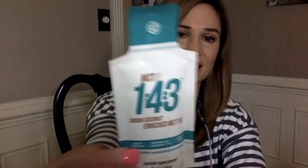Last thing in the May special is this beauty. MCT 143. This is a packet of MCT oil. If you're new to the keto diet, you need MCT oil. You need healthy fats. This is such a good source because it is not stored on your body as fat. It is converted to energy quickly, and it's so versatile. It has a very, very mild coconut flavor.